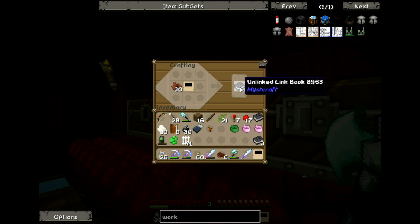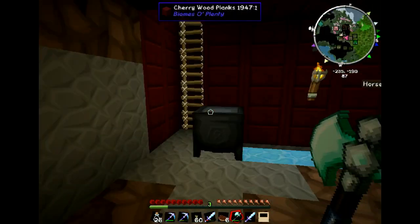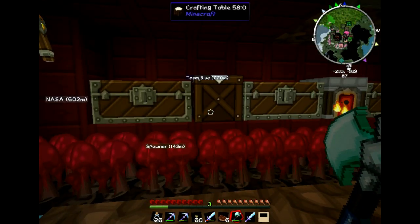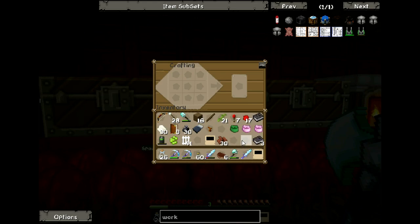Okay. And since we now have the NASA workbench, I'm going to go ahead and build the first parts of the rocket, ladies. Yeah, Mousie! You both are absolutely fantabulous. Oh, wait, I don't need the NASA workbench for that, but I can still make it. Love that. Ready to go.